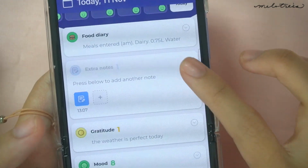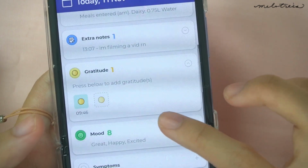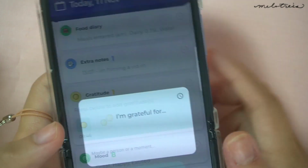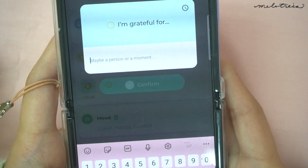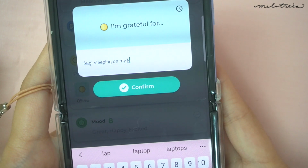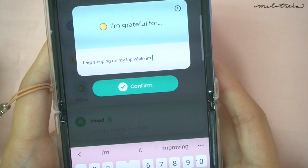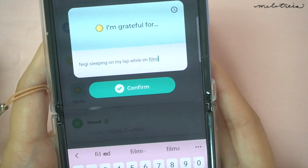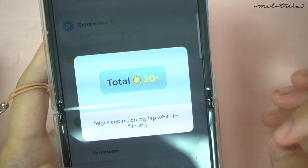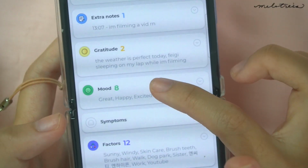Then the next thing is called gratitude. It's a gratitude log, and you can see my one gratitude log, it shows up on here, so I'm just gonna add another one. I'm grateful for VICGEE sleeping on my lap while I'm filming. So that's a fun fact. VICGEE is sleeping on my lap right now. So maybe you can hear her snoring. That's not a bad thing. Also shows the time.